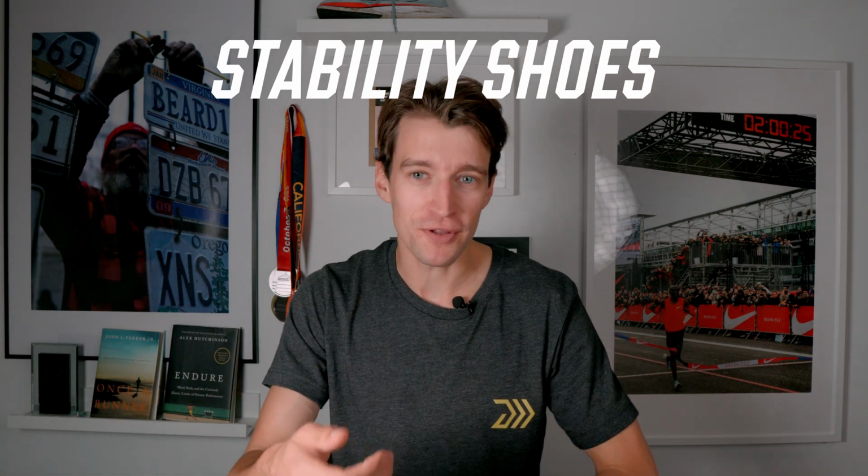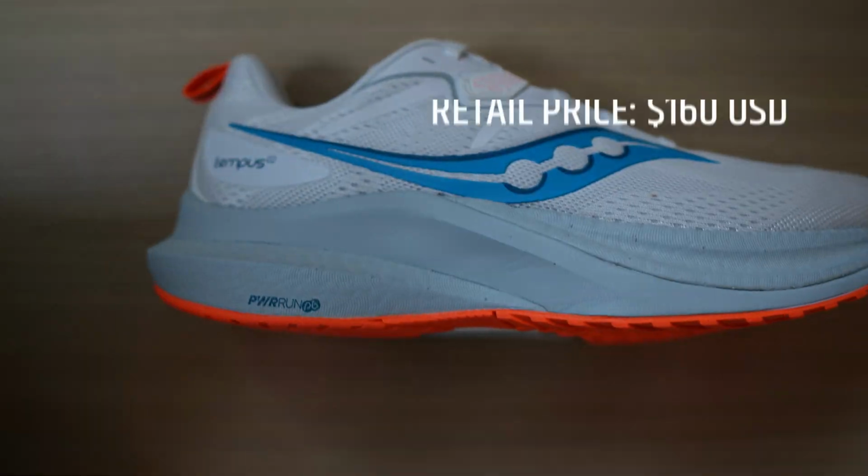But there's a problem with most stability shoes. They're made super clunky. They're made only for protection and don't have much regard for speed. But the Saucony Tempest 2 is a little bit different.